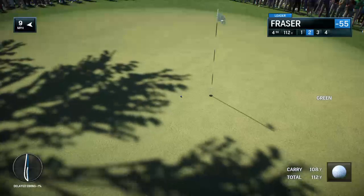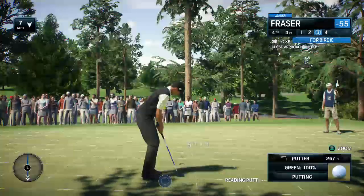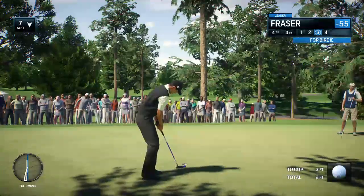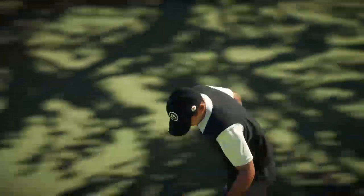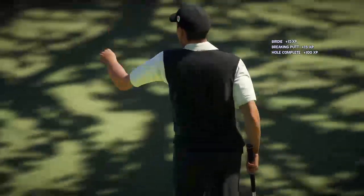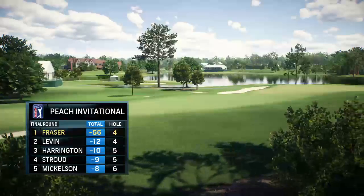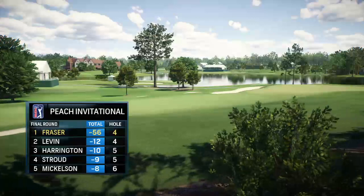Terrific golf shot. And now, that for an easy birdie. You don't want to let this one get away. This is about concentration and focus at this point. No problems there. Yeah, keeps the round going. Keeps the momentum on his side.